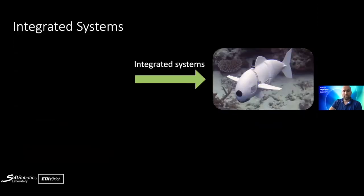So with this, I want to directly go into, just to give you this background. Now I hope you understand a little bit how these systems are running and how they're actuated. Now I want to go into what systems you can make out of this.